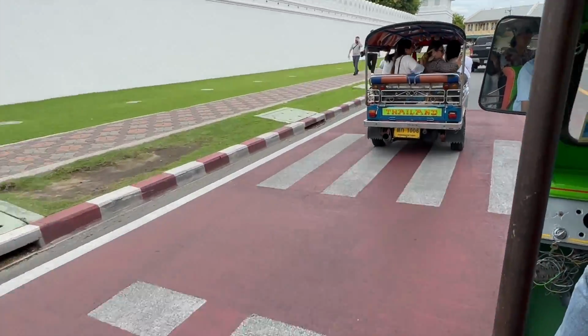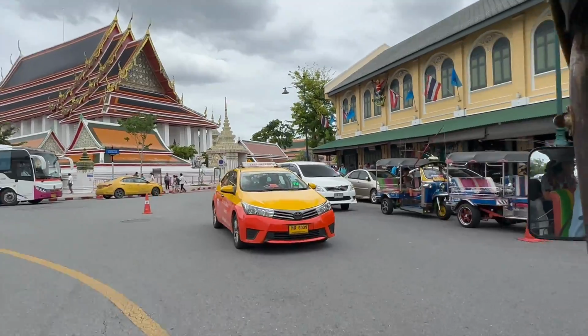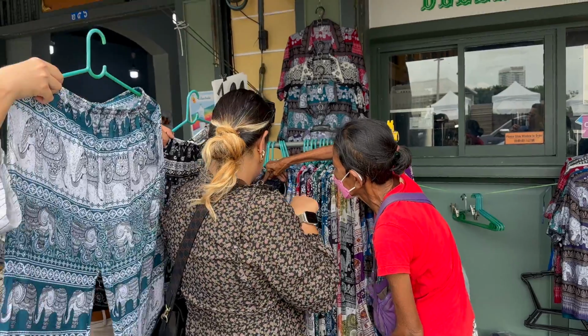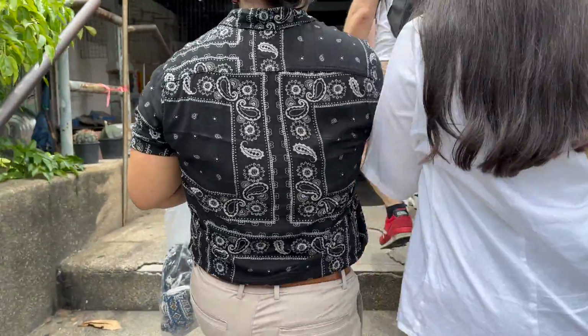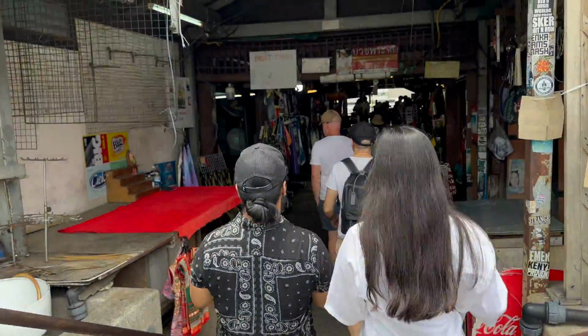It is part 2 of our video series in Thailand, and we are riding the tuk-tuk again, making our way to the riverfront to visit the Wat Arun Temple at the other side of the river. We bought some souvenirs, as you remember in the first video, when we entered the entrance as we were making our way to the harbor. So here, we are making our way towards our boat.